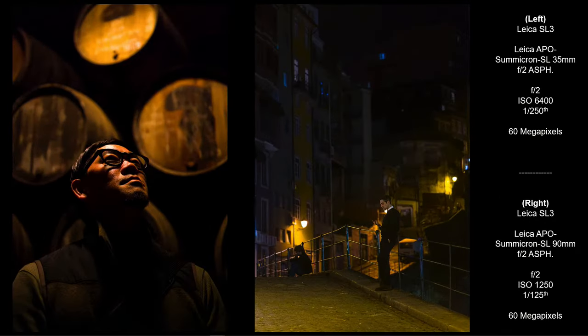And people have been asking me since the release of the camera, how good is the detection in low light? It's very, very good. We had the opportunity to go into this wine cellar, and this is a teammate. His name is Rio on the left-hand side, checking out the wine barrels. And I just asked him to point his head up a little bit and took a portrait of him. The body detection worked flawlessly in the situation.